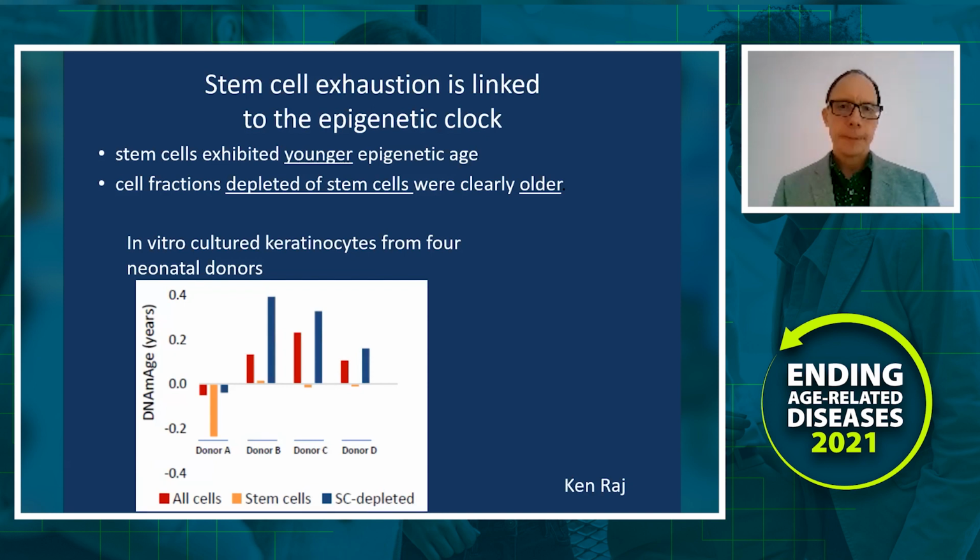But now I want to come to hallmarks of aging that are linked to the epigenetic clock. And the first one would be stem cell exhaustion. So one can look at skin cells or keratinocytes, and one can distinguish stem cells from stem cell depleted regions. And here we see that stem cells in orange have a lower methylation age than stem cell depleted parts in blue. So in short, that strongly suggests that stem cell exhaustion in skin relates to the epigenetic age of keratinocytes.